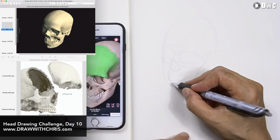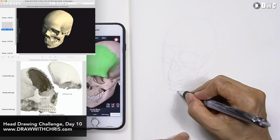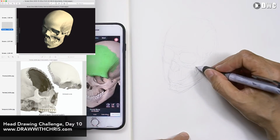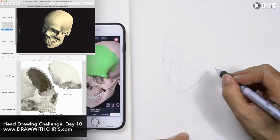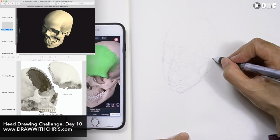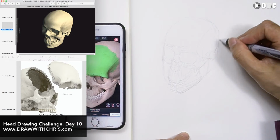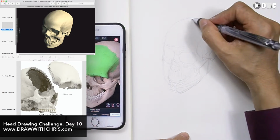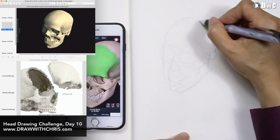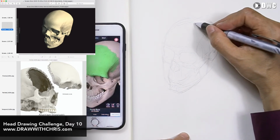And this model, this reference here from New Masters at the top, can be rotated. I just took some screenshots to save the bandwidth. So I want to understand the frontal bone. I believe it starts all the way at the top, at the peak of your skull. It's called the crown, the little crown.